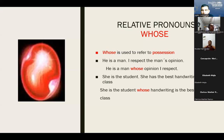Whose is used to refer to possession. He's a man. I respect the man's opinion. He is a man whose opinion I respect. She's a student. She has the best handwriting in the class. She is the student whose handwriting is the best in my class.